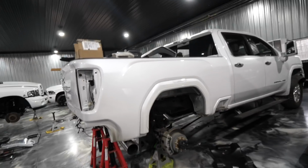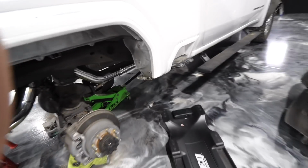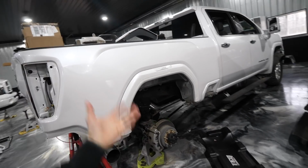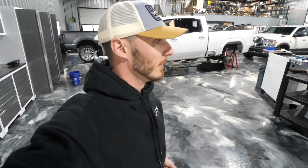We also went a little bit further here. As you guys can see right underneath, there are some wires laying on the ground. We did pull off all of the rock lights that were on this truck because we are going to be adding our own.